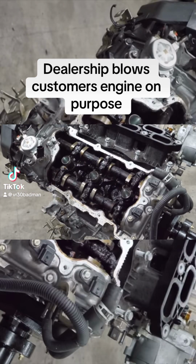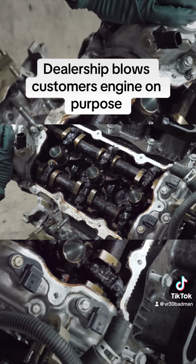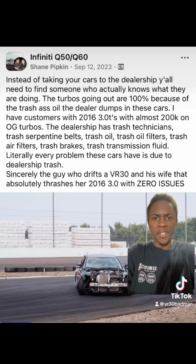Oh yeah, that's bad. That's bad. I wonder if this person changes their oil any better now after replacing a $4,000 or $5,000 engine. Probably not. Nobody learns from this. Q50 and Q60 public service announcement.